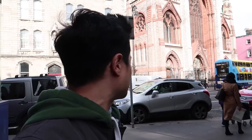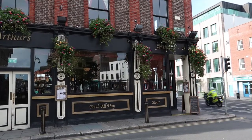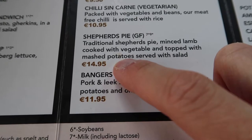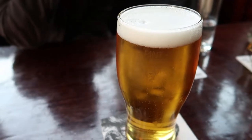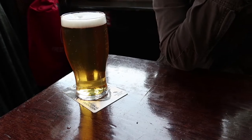Okay, now that we're done with the chapel, we're gonna go to the Guinness Storehouse, or the Guinness Museum. But first, we had to eat lunch, and we found this restaurant along the way. Alright, I'm gonna get the shepherd's pie. I have to. And she's gonna get the chicken. And we both ordered a pint of their local beer, which looked really refreshing if you ask me, especially after walking all day.